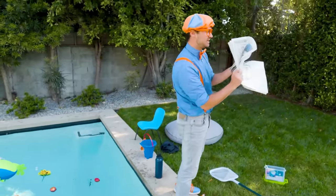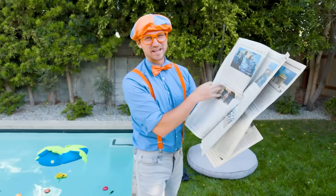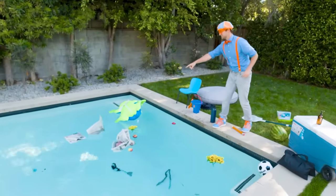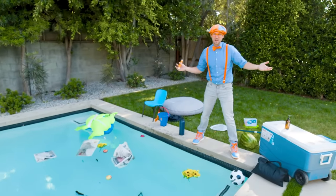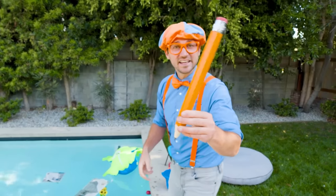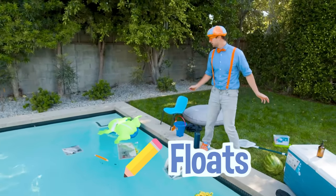I love reading, especially newspapers. They're so exciting. That's what my grandparents would say. All right, here we go. Hey, look, those newspapers float. Hey, someone had to write all those words on the newspaper, and they might have started with a pencil on paper. Yeah, and look at this, it's a pencil. Here we go. Hey, it floats. That giant pencil floats.